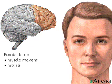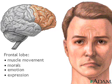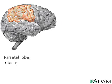Body movements are controlled by a region of the frontal lobe. The frontal lobe is also where we shape emotional reactions and expressions. Now, let's take a look at the parietal lobe. There are two parietal lobes, one on each side of the brain. The taste center is located in the parietal lobes.